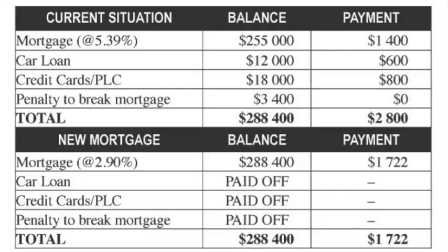After finding out the penalty to get out of the current rate, and doing a few calculations, it soon was blatantly obvious to all of us that they could definitely make back that penalty in just a few short months with a lower interest rate, but that we could also increase their cash flow by rolling some higher interest credit card and loan debt that they were carrying. So here's what it looked like.